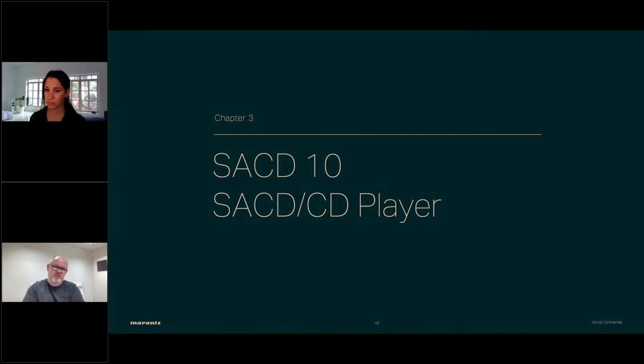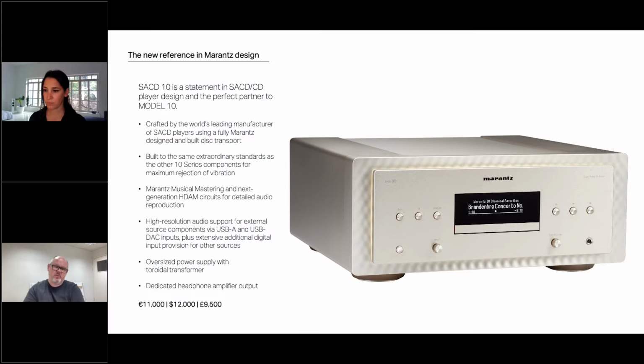Next product in the system is SACD 10. Now here, of course, the important point to emphasize is few brands, if any these days, manufacture their own CD mechanisms. Marantz is unique in that, well, not unique, but very special in that regard, because it's still one of the major brands doing it. So this is built around a Marantz built and designed SACD mechanism at the heartbeat of the system. And it's, again, a beautiful piece of engineering, an aluminium mechanism, no plastic componentry for a product like this.